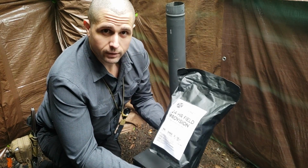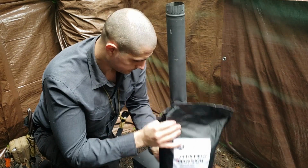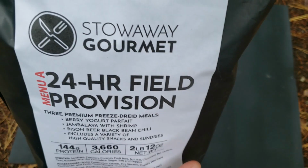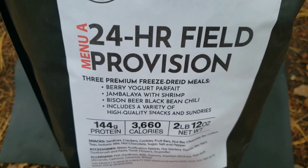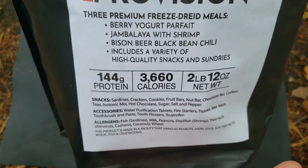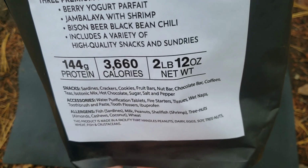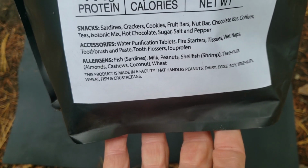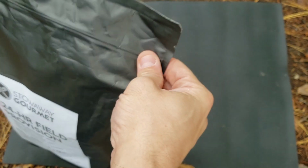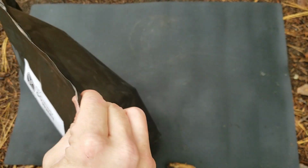So I'm really hungry now. It's breakfast time, so I'm gonna dig into this and get some breakfast. So let's get started. All right, finally, I'm really excited to break this thing open. This is Stowaway Gourmet Menu A 24-hour field provision. It says all the ingredients in front. Look at that, 144 grams of protein, 3,660 calories, coming in at 2 pounds, 12 ounces. All the information's right there. So we're gonna check that out. But it's pretty massive, you know, but bust it open and see what we got.